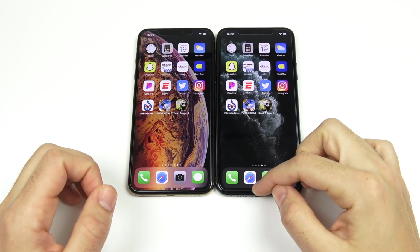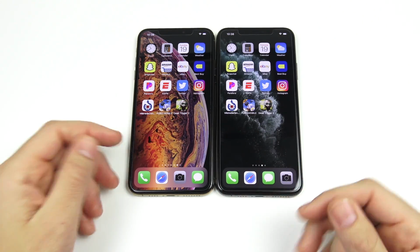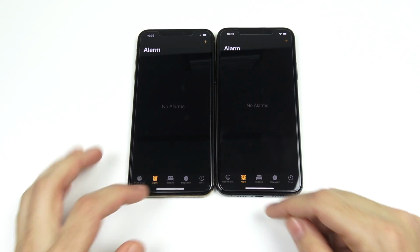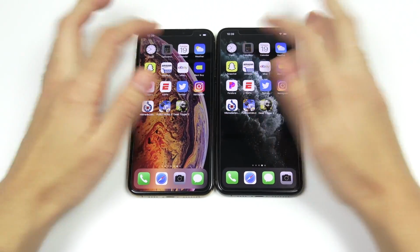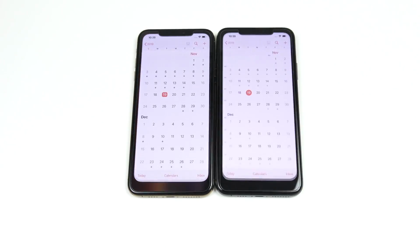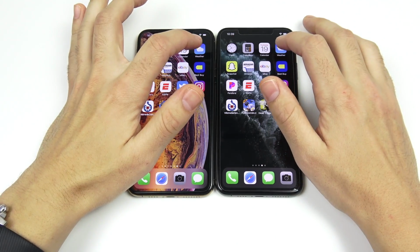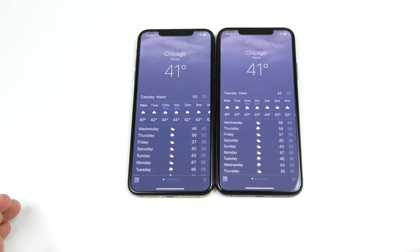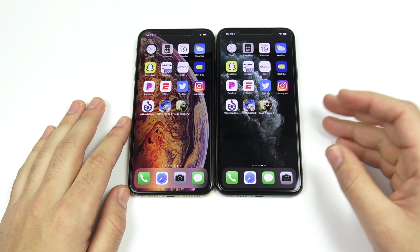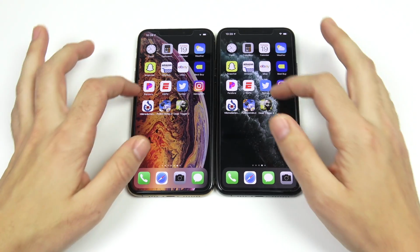Okay, guys, so we've arrived at the application portion of this speed test. You can see everything is closed out for the 11 Pro Max, everything closed out for the XS Max. Let's go into clock, and you can see pretty similar performance there. Calculator, and pretty similar once again. Let's go into calendar. You can see pretty similar once again. Even the gestures are basically just as smooth as each other. Let's go into weather. And you know what would really make a difference? If Apple put a 90 hertz refresh rate on here, not just the touch sensing. If they put a 120 hertz, something like that, it would really make a difference in smoothness.